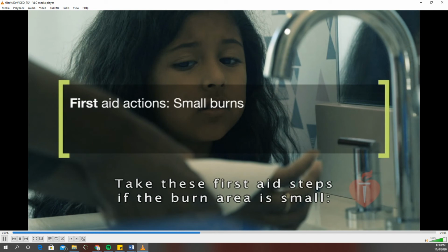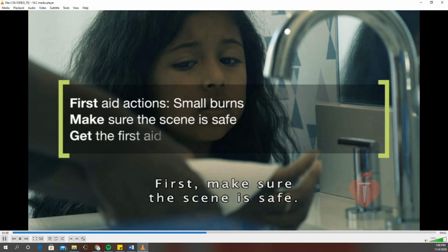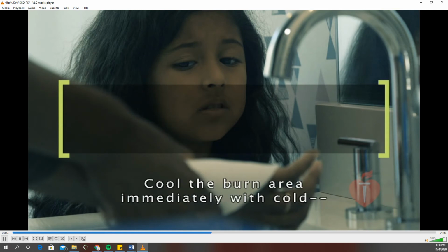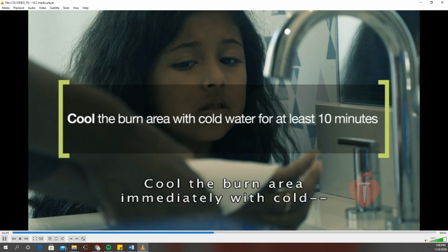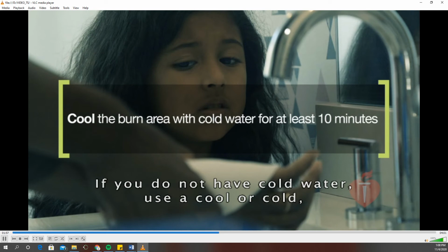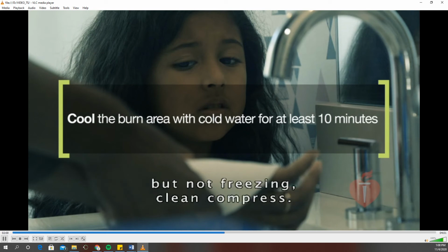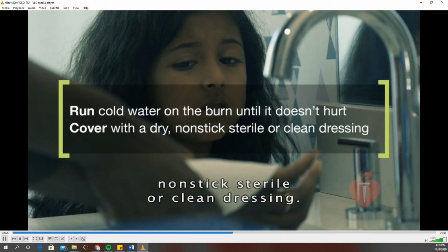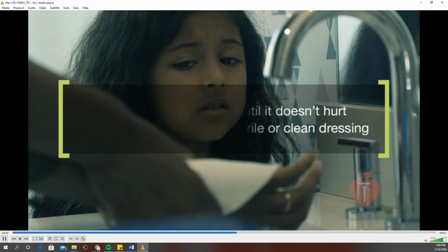Take these first aid steps if the burn area is small. First, make sure the scene is safe. Get the first aid kit and wear personal protective equipment. Cool the burn area immediately with cold but not ice cold water for at least 10 minutes. If you do not have cold water, use a cool or cold but not freezing clean compress. Run cold water on the burn until it doesn't hurt. You may cover the burn with a dry, non-stick, sterile, or clean dressing.